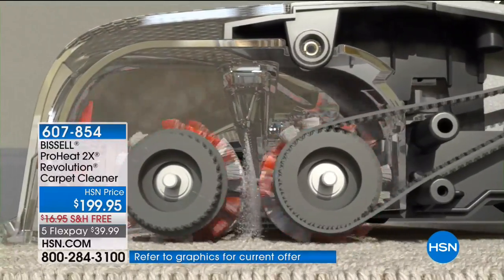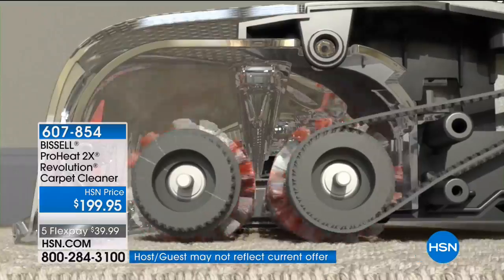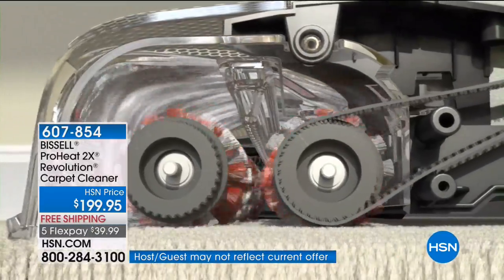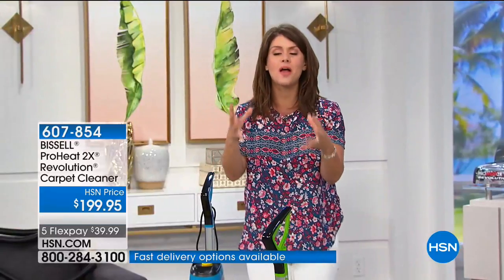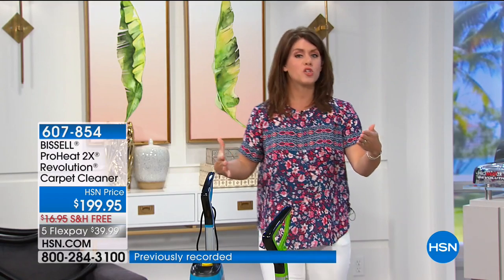And look at the power. I mean, Bissell is known for their deep cleaning, and that's that dual dirt lifting power brushes. You have two brushes giving you thousands of rotations per minute that are scrubbing with that patented Bissell formula plus the heat wave technology. And that's the difference. Think when you want to wash your clothes or wash your hair, the hotter the water working with the soap, you feel cleaner. That's what happens to your carpets.